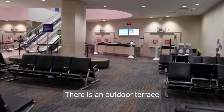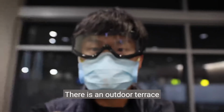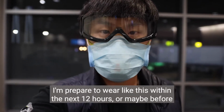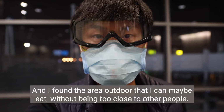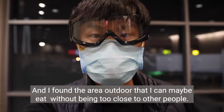Got an hour before the boarding time. Prepare to wear pants like this for the next 12 hours. So maybe before that I'll go get some food, and I found an area outdoors where I can maybe eat without being too close to other people.